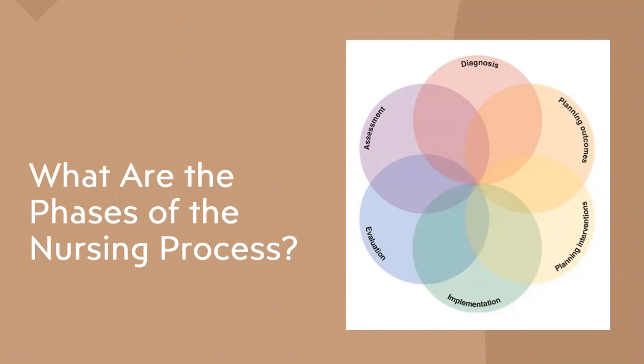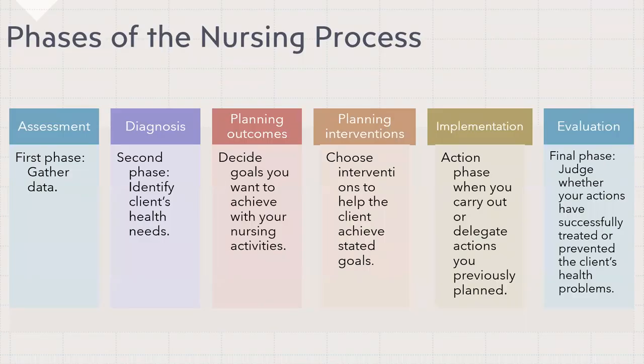And we're going to talk about the nursing process more now. So the mnemonic for this is ADPIE. Right, so it's ADPIE.